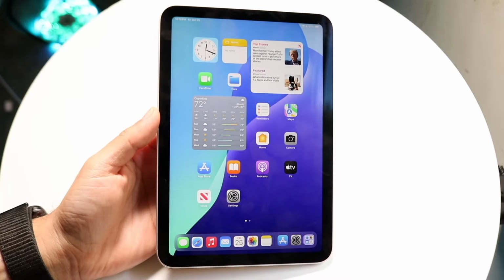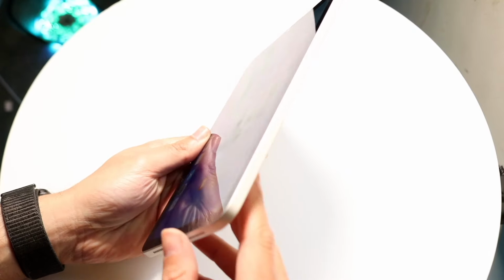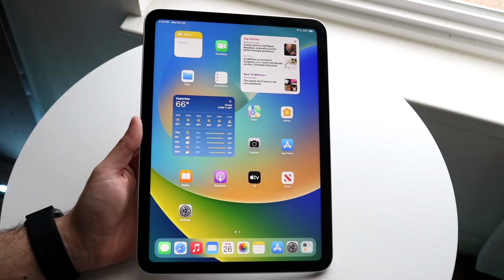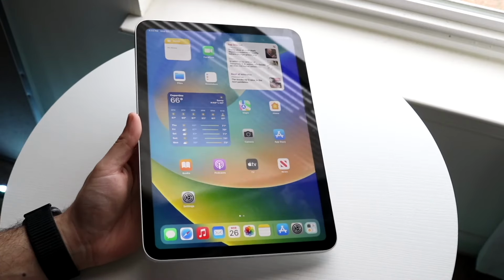Well everyone, it's time for us to go and take a look at the iPad mini 7th generation that just came out and compare it against the iPad 10th generation and see which particular iPad is the better one for you.